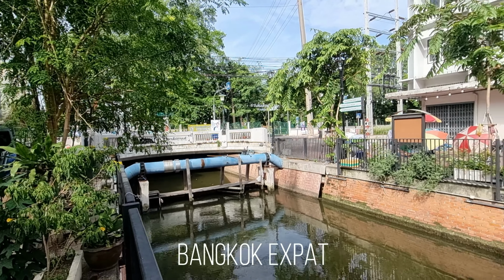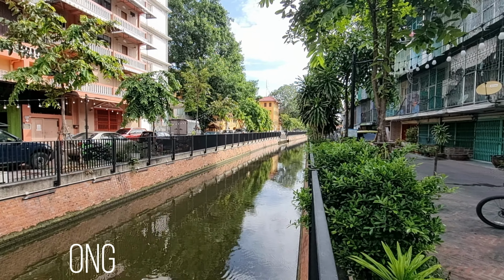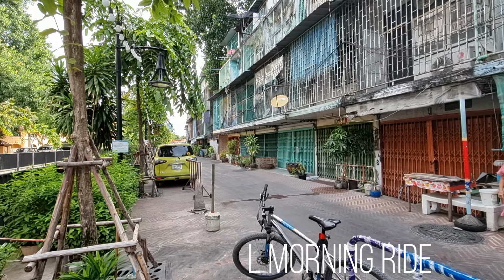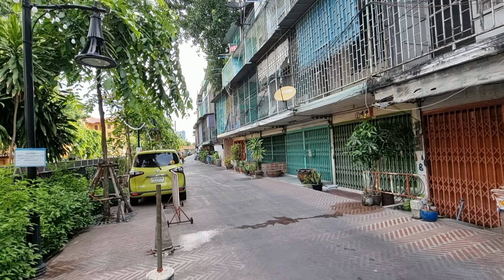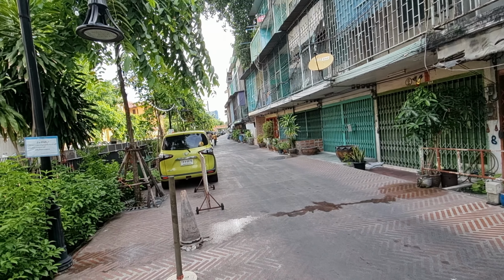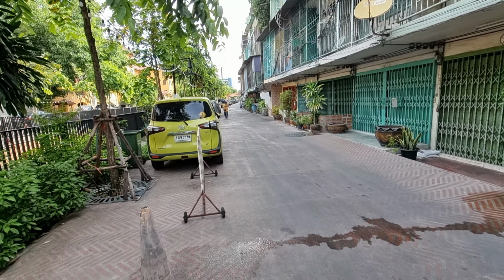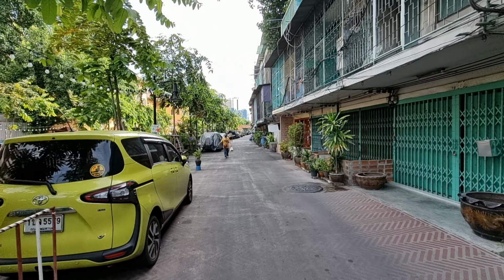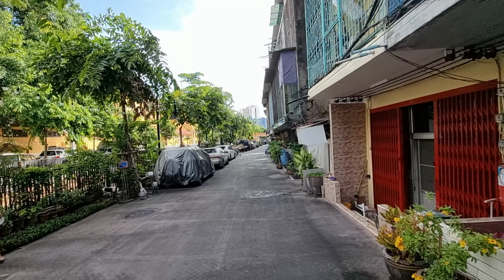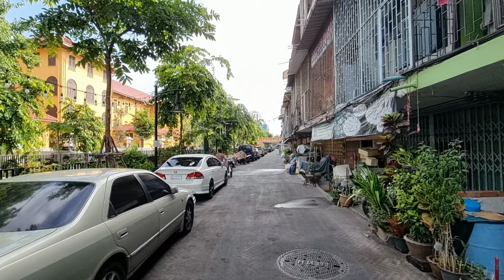Good morning. I'm here at the entrance of the Klong Ong Ang. So I'm gonna take a little bike ride and show you how the Klong looks at the moment. It's Saturday morning, 8:45. So there's no market, there are no people here now.